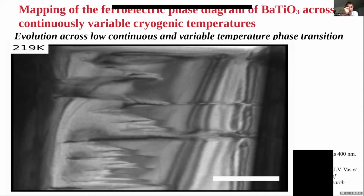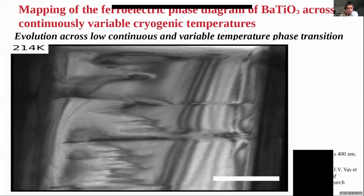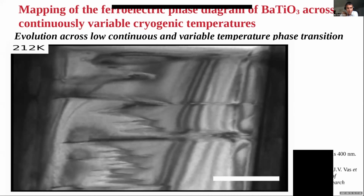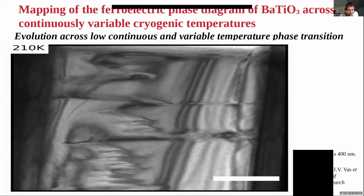And when we keep going down in temperature, at the time we were able to go down to 200 Kelvin, and we were not able to go lower than that. So we didn't manage to reach a lower temperature phase. We just see the nucleation of the new phase, or we almost see it, but it was not low enough.